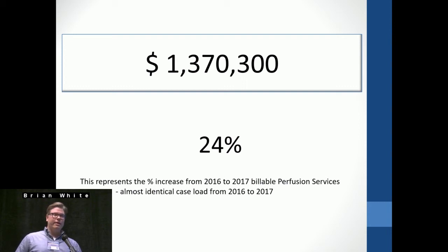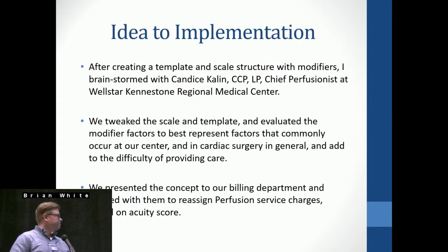And it's going to be different from center to center, obviously, depending on what kind of acuity you do on average. If it's a smaller center that does primarily cabbages and valves, they're typically never going to raise their acuity that high. Then you may not, obviously, reach this kind of differentiation in billing. But for your larger centers that do high acuity cases, this could be invaluable when it comes to differentiating your billing. So it represents about a 24% increase from our old style of billing to 2017. And we did reevaluate the entire structure of cost and billing because the original charge existed from 2003, which hadn't been updated since that time.